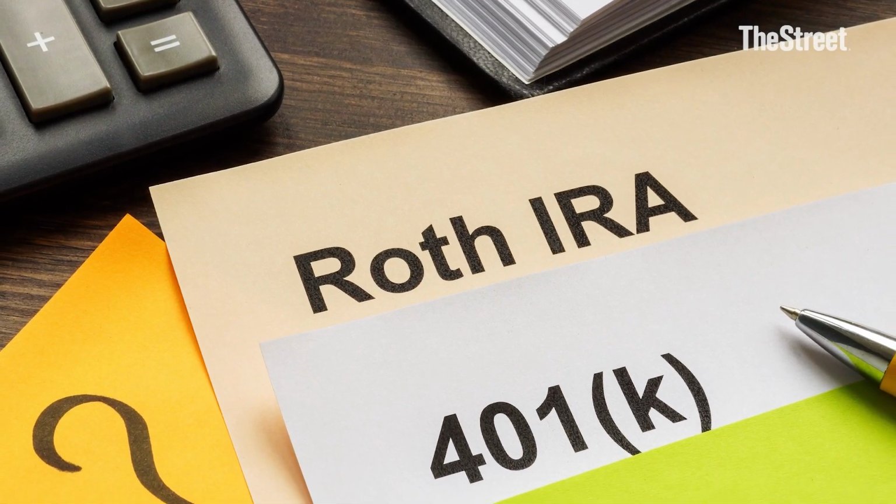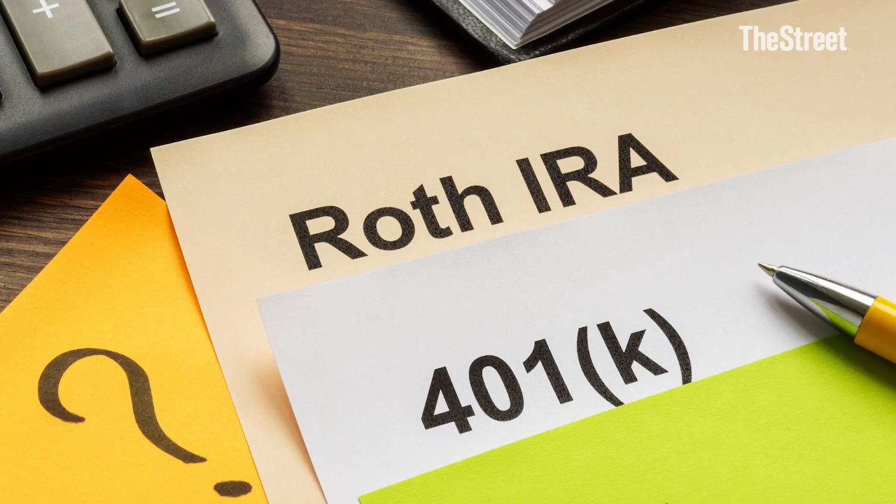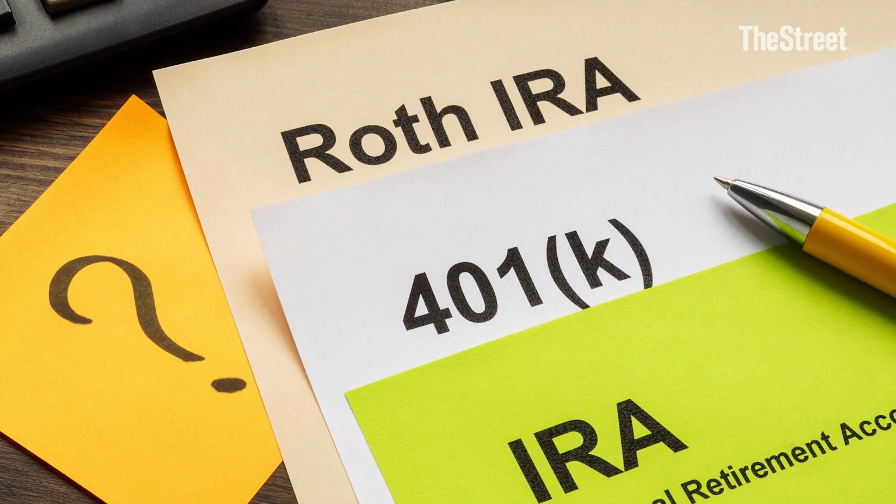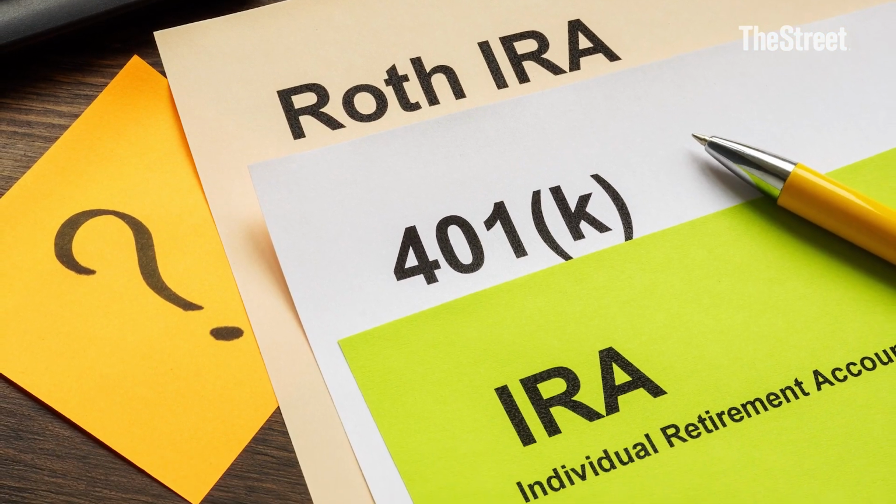And if you had saved, perhaps, say, in a traditional 401k along with a Roth 401k, then you might at least have the option of being able to withdraw some money tax free in retirement, as well as money from your traditional 401k, and maybe reduce your overall tax burden over the course of your retirement, which is ultimately the goal.